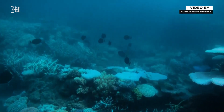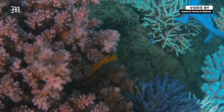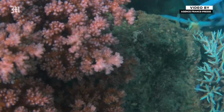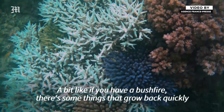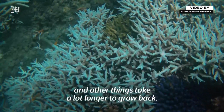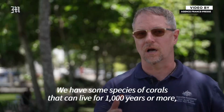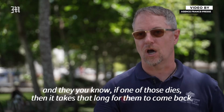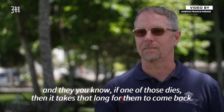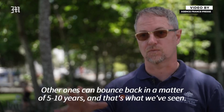Coral reefs are often referred to as the rainforest of the seas, as they are home to a huge amount of biodiversity. As temperatures rise, this is rapidly changing. A bit like if you have a bushfire, there's some things that grow back quickly and other things take a lot longer to grow back. We have some species of corals that can live 1,000 years or more, and if one of those dies, then it takes that long for them to come back. Other ones can bounce back in a matter of 5-10 years, and that's what we've seen.